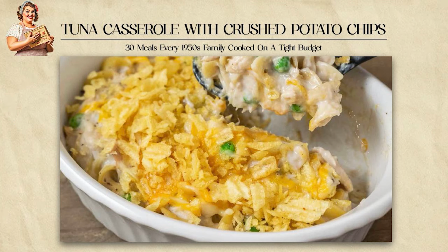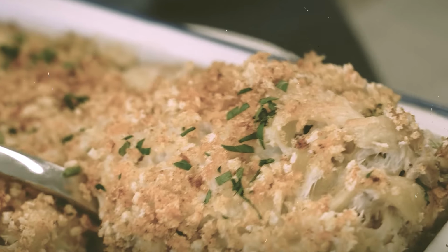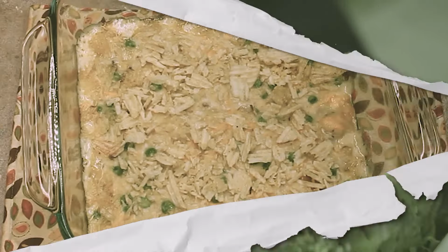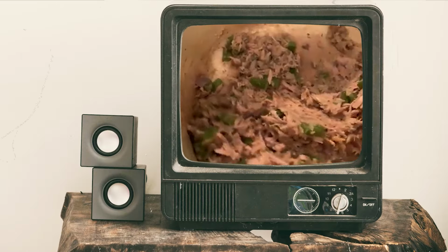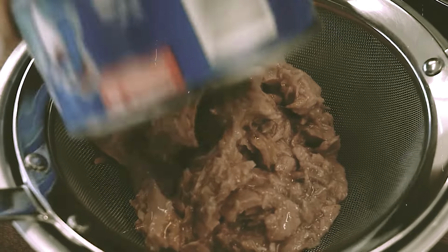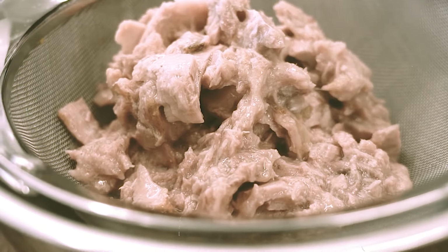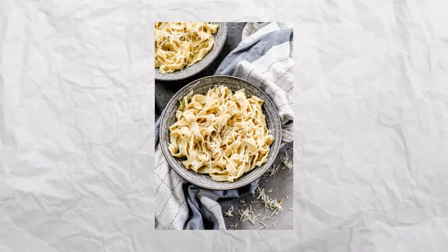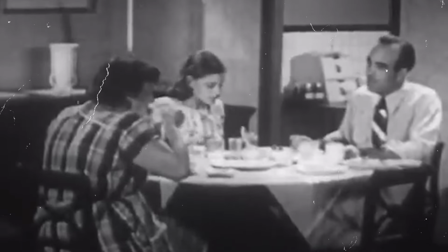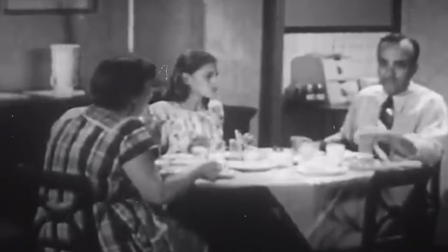Tuna casserole with crushed potato chips. Few dishes scream mid-century comfort food quite like tuna casserole with crushed potato chips. It was the ultimate pantry meal, a creamy, bubbling mix of canned tuna, condensed soup, egg noodles, and a crunchy golden topping that made dinner time feel special, even when it wasn't payday.